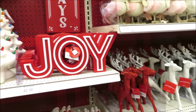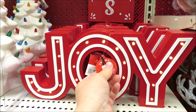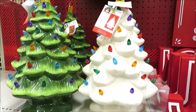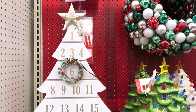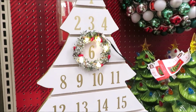The first thing I'm seeing is this marquee style sign for $20, enjoy. They did one like this last year, really cute. They have the vintage inspired Christmas trees. They're $30 here and come in the green and the white. Over here they have a wooden tree advent countdown for $20. On this one, it's the wreath that lights up.